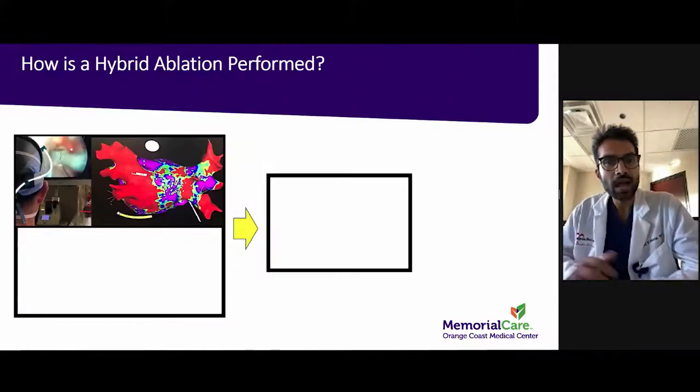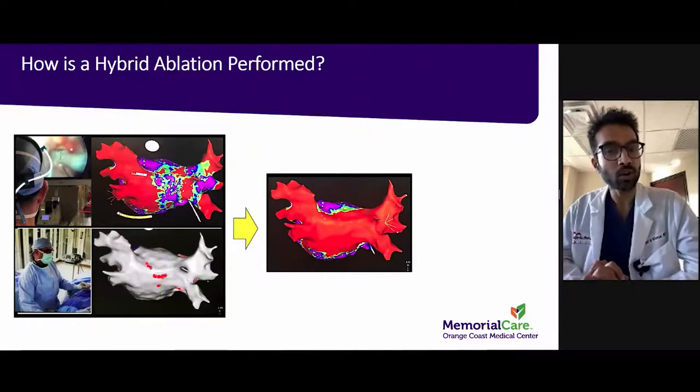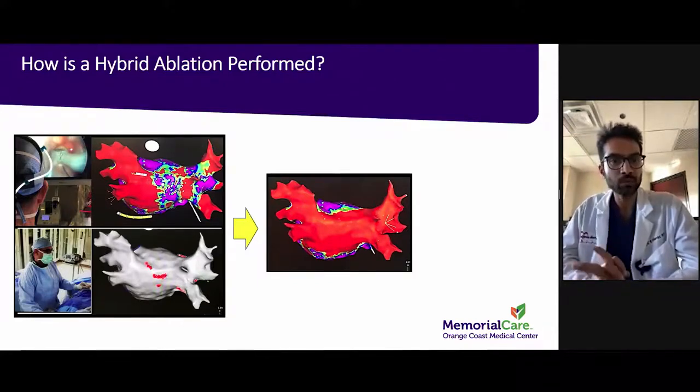So how is a hybrid ablation performed? The cardiac surgeon, Dr. Lam, will speak a little bit more in detail about this, but the cardiac surgeon does the epicardial ablation initially. We stage these procedures to decrease the tissue edema that we can encounter immediately after the ablation. And then we bring the patients back for the endocardial ablation.